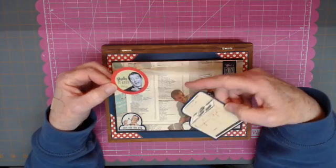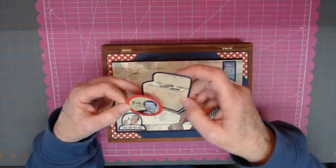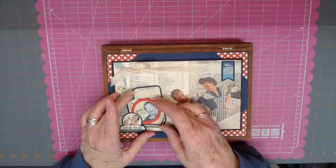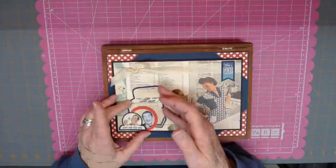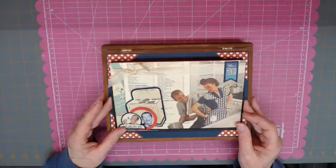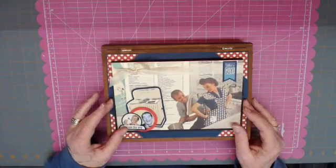And this says "Shake It Off." This is another one of the stickers that I matted. So these slide right in here. And these you could also, as I said, you could use these to make some notes or do whatever you'd like with those. And this is a large easel card.